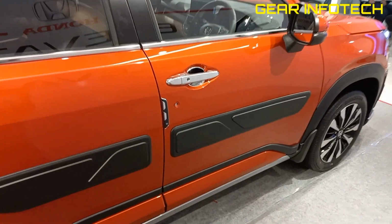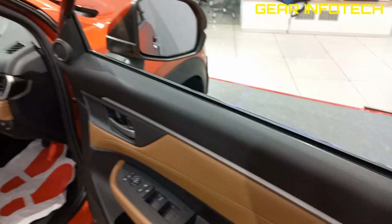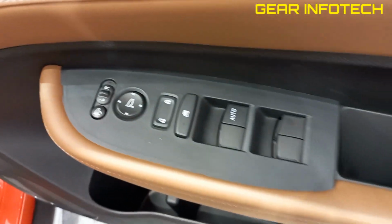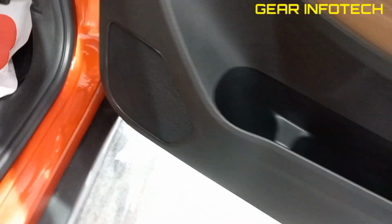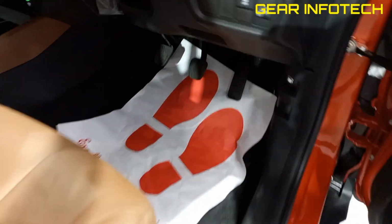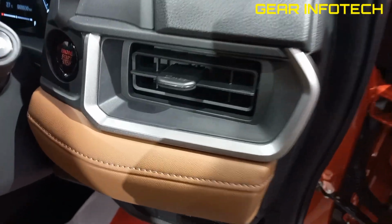Now let's talk about the front door. As you can see, it offers you a request sensor right here. The front door is also quite wide opening. The bottle is placed very nicely. Lock and unlock mechanism, ORVM's control, power windows, the brown and black finish, bottle holder space, some storage space with the speaker right here. Height adjuster, seat recline and incline options. Paddles right here. Fuel lid opening, hood opening options, traction off, headlight leveling options, air vent design.